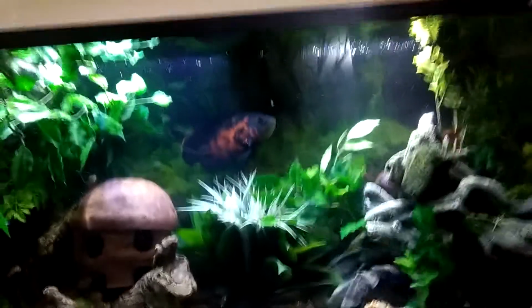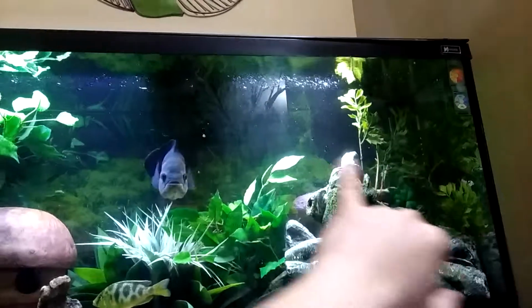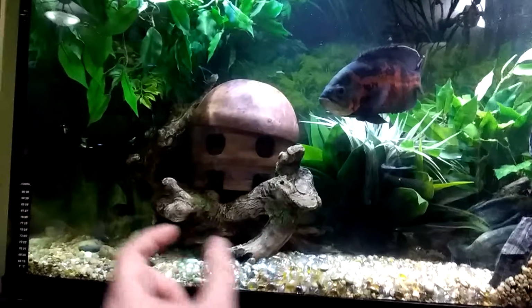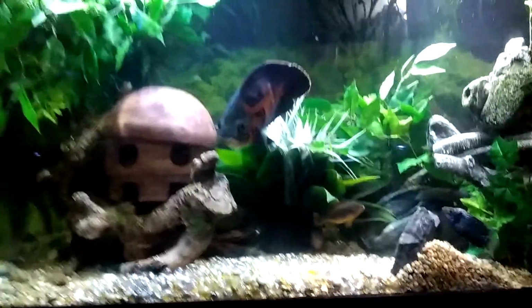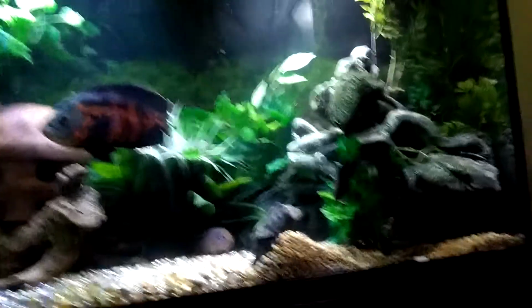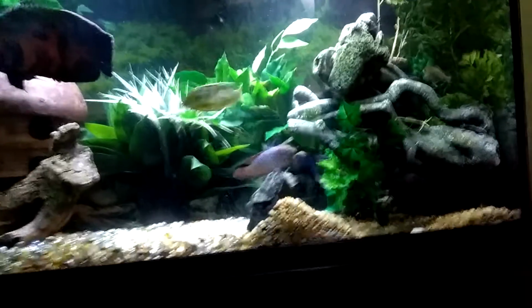So Benjamin is getting even more swimming room at the top, as I've trimmed back on the greenery here a little bit. So that's basically the tank. I'm sure I'm missing some fish. Oh yes, there is also a little green terror. He hangs around the back here. He's still growing. And that's pretty much all the fish I have in here. Two brown cichlids that you guys just saw swim. No, that's the lady flower horn throwing everybody out. Oh yes, the other big pearl cichlid.